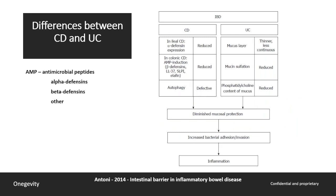In essence, the primary flaws in Crohn's center around defects in antimicrobial defenses. The ones for ulcerative colitis center around mucus production and degradation. The end result is that bacteria are able to adhere to and invade the cells that line your GI tract. This results in an overzealous immune system, chronic inflammation, and ultimately cells going wild and doing things that they shouldn't be doing.